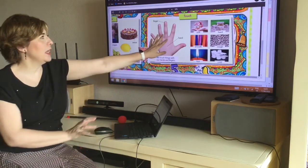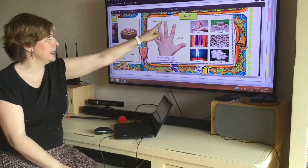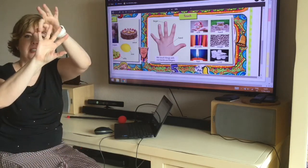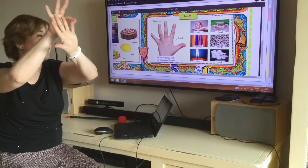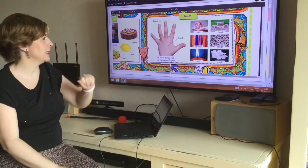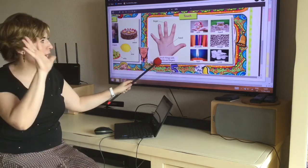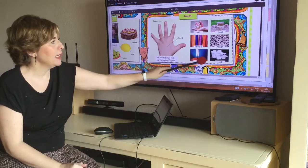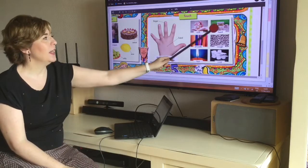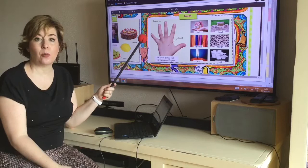And then with our skin, with our hands, we touch. With our fingers, these are the fingers. And these are the thumbs. And we touch things with our hands and fingers. Which things do we touch? These are the 6 different textures that we have studied.